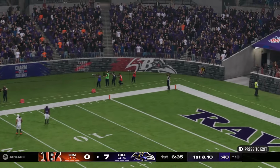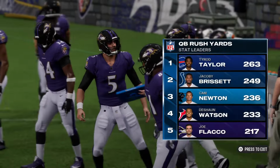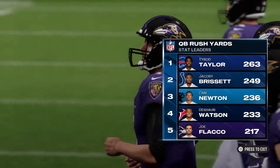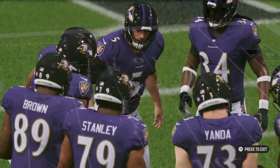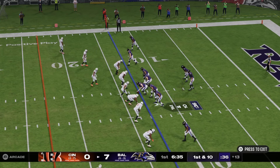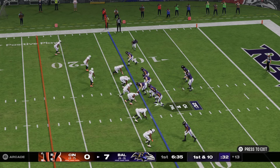This one angles out of bounds, and the mark comes inside the 15-yard line. The Ravens offense and their quarterback set to take the field once more. And he's used his legs to great effect this year, both when the pocket breaks down and by design, as you check out the league leaders in quarterback rushing yards.